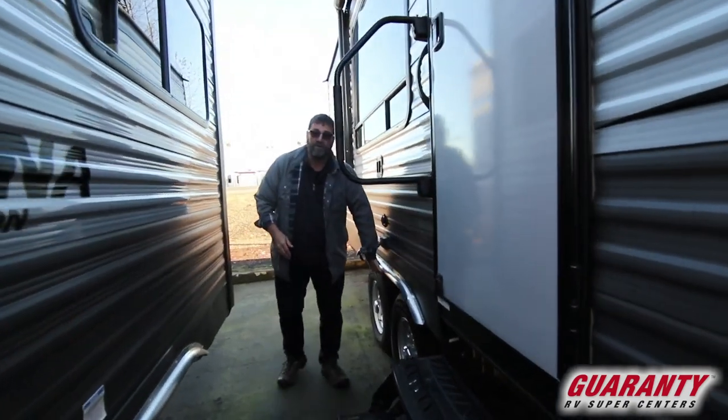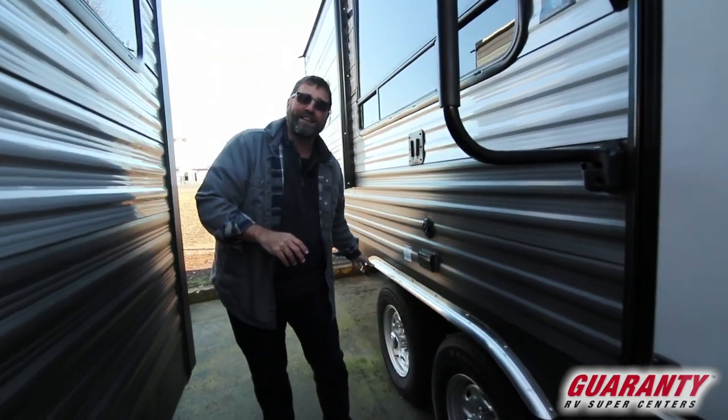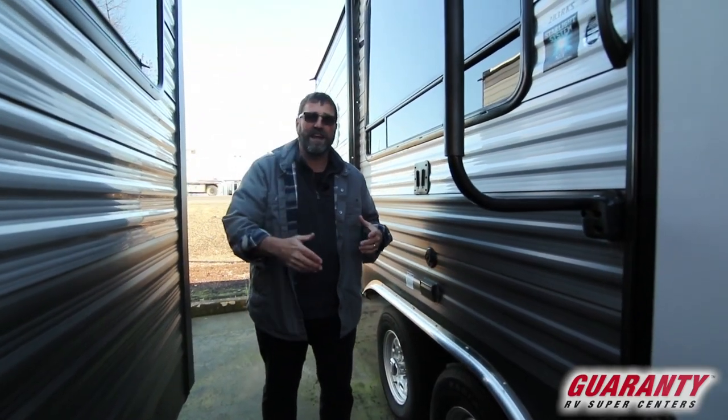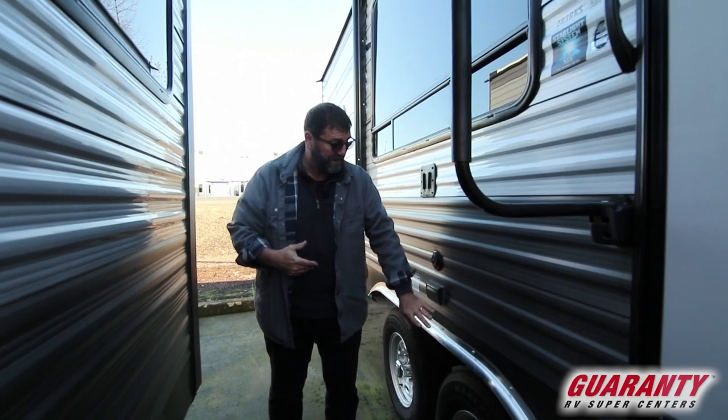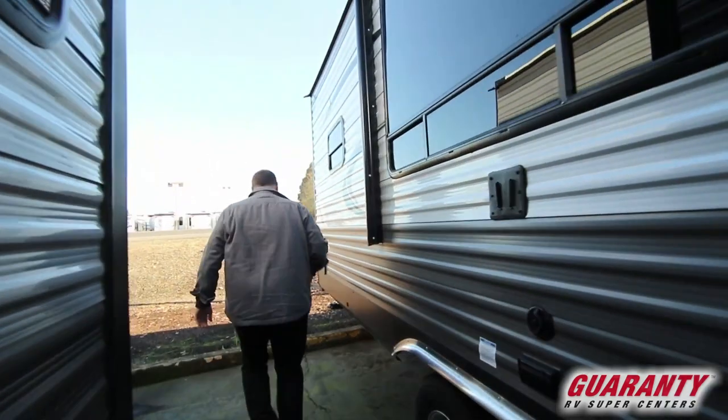They also went to an aluminum fender skirt. Look at a lot of trailers that have been around a while. These plastic skirts will weather, they'll get sun damage, they'll crack due to cold temperatures. This is impervious to weather. Great rig.